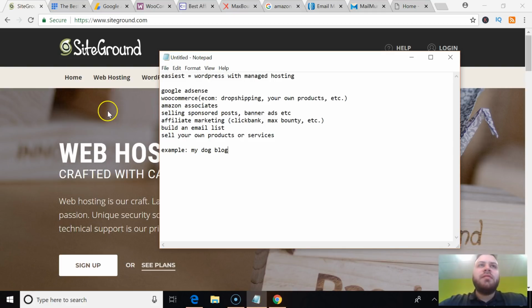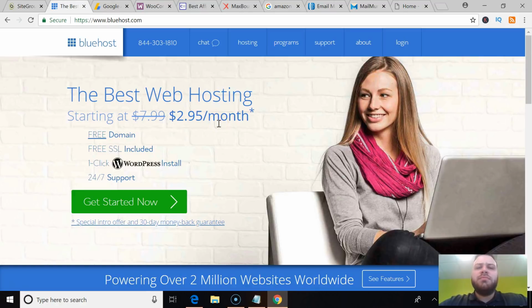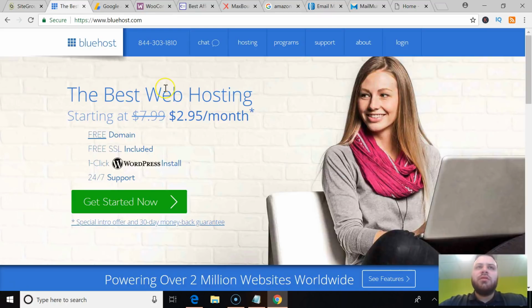So we can see here some examples of managed hosting. This is SiteGround. I personally use SiteGround. I like them a lot. Another really popular one that people use is Bluehost, because you do get some good stuff included, and it's only $3 a month to start, which includes a free domain, a free SSL, which basically makes your site secure, one-click WordPress install, and 24/7 support. So it's a really good one, especially if you're a total noob, but SiteGround is just as good, and they also have very good support, and they can help you along the way as well. I like SiteGround. I find that they have very good quality hosting, but Bluehost is another popular one.